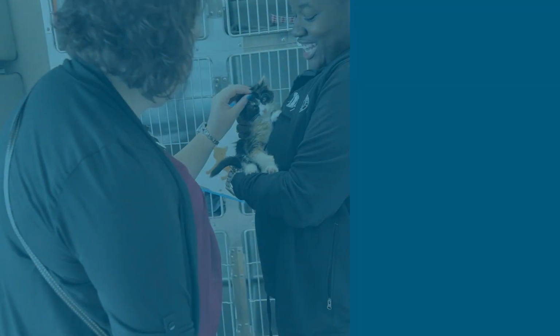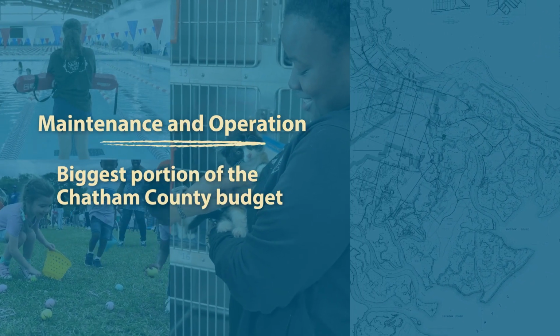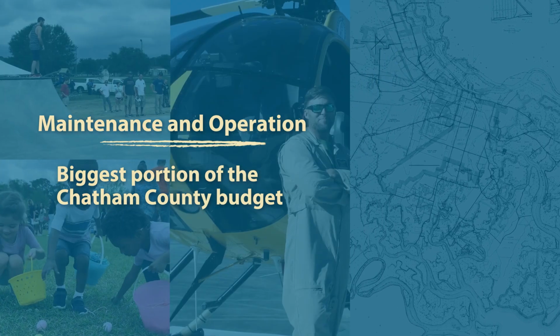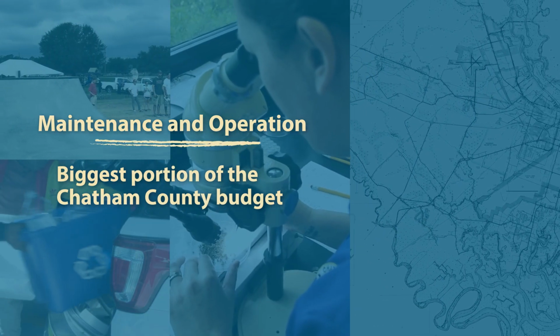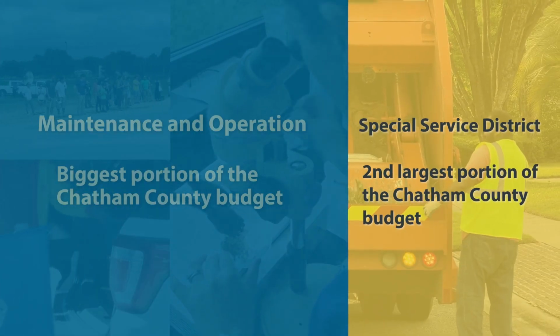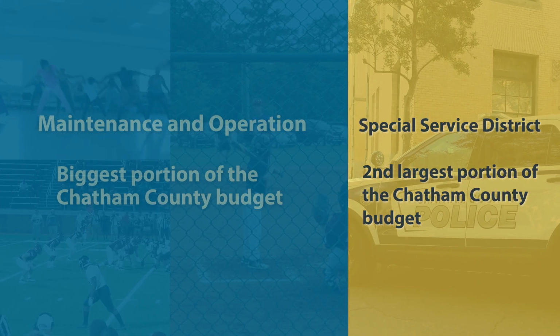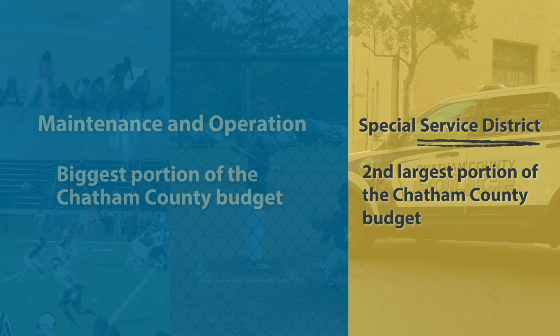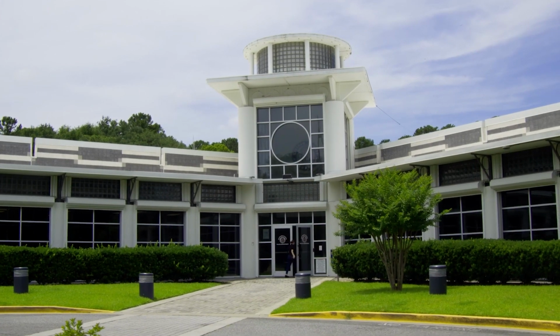The biggest portion of Chatham County's budget is the maintenance and operation budget, also called the general fund, which funds the many departments that make up your county government. The second largest piece of the budget funds the services provided to the unincorporated area of Chatham County. We call this the Special Service District Fund, or the SSD. Let's start with the SSD.